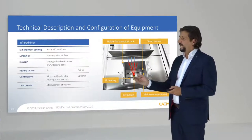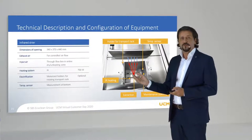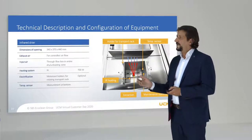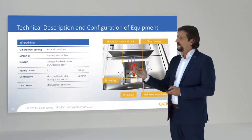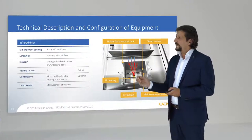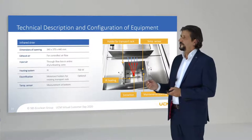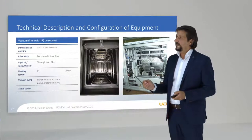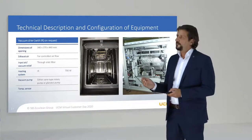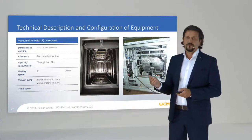We have the extraction system, which is connected to the extraction system of the company, of the customer. We have the infrared heating elements and the holders with or without electrification for the baskets. As an option, and only on request, we have also the possibility to work with a vacuum dryer.